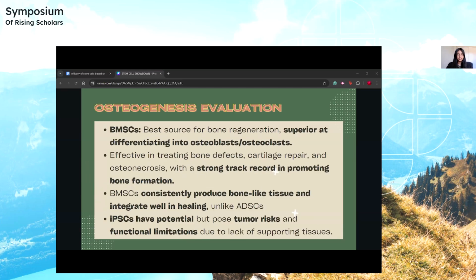Overall, for osteogenesis, I determined BMSCs, or bone marrow stem cells, to be the best source for bone regeneration due to their superiority at differentiating into osteoblasts and osteoclasts. Additionally, it's effective in bone defects, cartilage repair, and osteonecrosis, or bone death, with a strong track record in promoting bone formation. BMSCs also consistently produce bone-like tissue and integrate well in healing, unlike ADSCs.